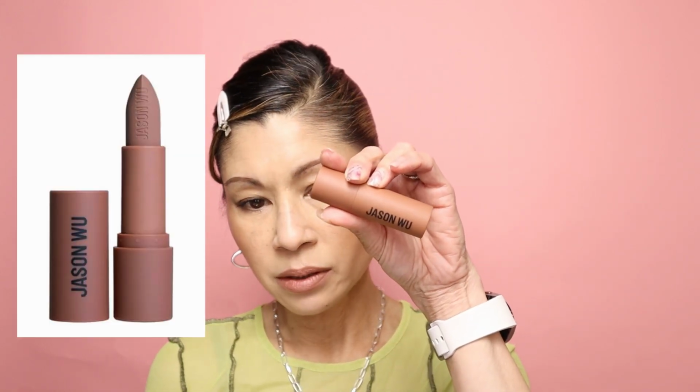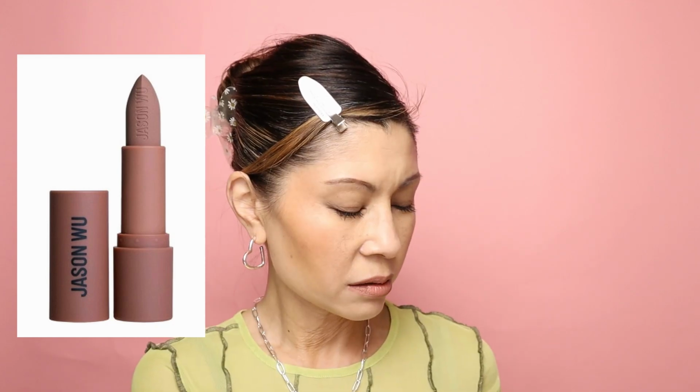And for lips, I'm gonna go in with the Jason Wu lipstick. I picked this up at Target. I'm in the shade Biscotti. Ooh, nice nude lip. It's a nice cool tone nude, but yeah, that was super easy and quick.